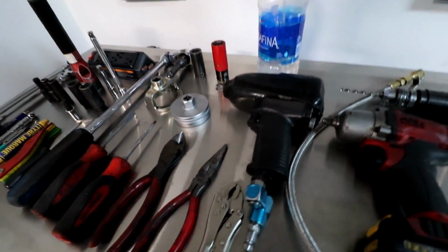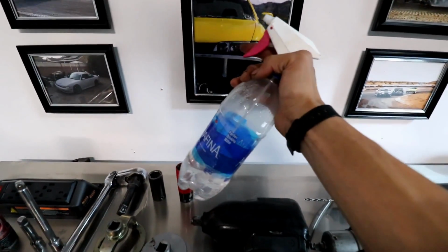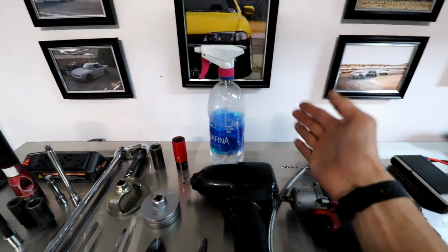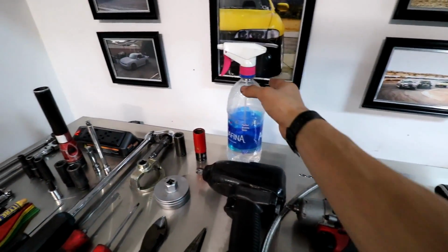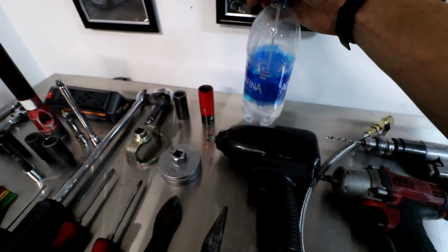Go right here, spray bottle. This is pretty handy. If you're looking for a nail puncture or something like that, sometimes the nail is not going to be in the tire. So the spray bottle is really nice to just spray it and figure out where the leak's coming from.